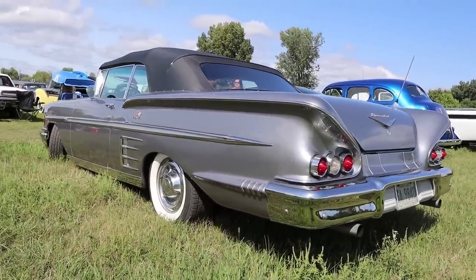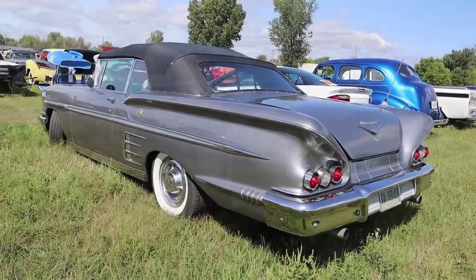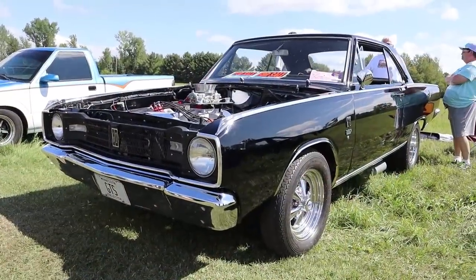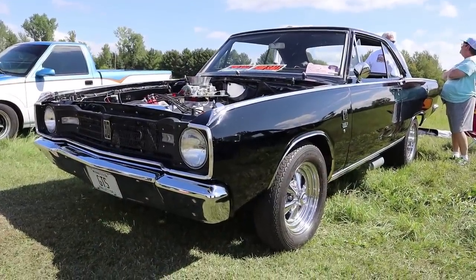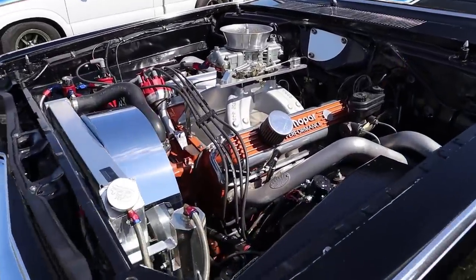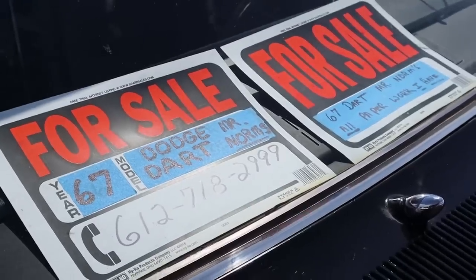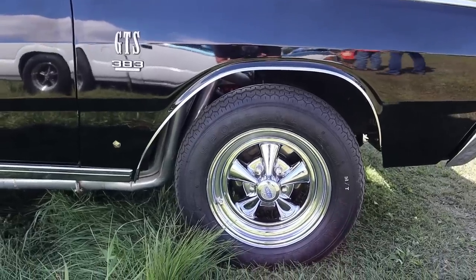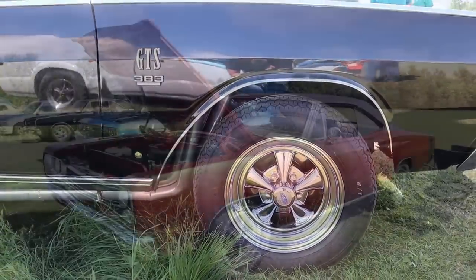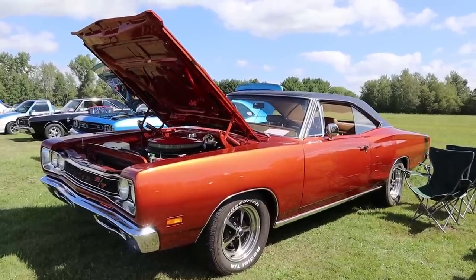Look at that. Beauty. Here's a 67 Dodge Dart for sale. Looks like it's in good condition. Got a 69 Coronet here.